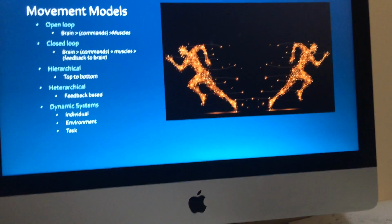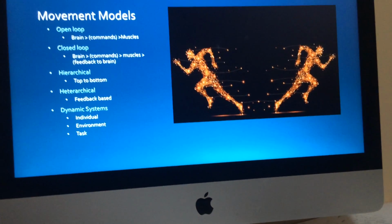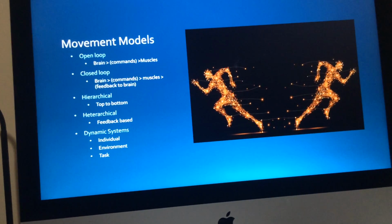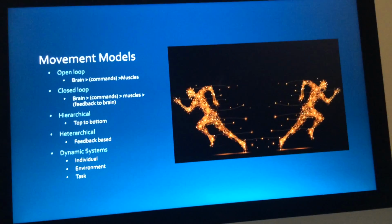And all these things sort of come together in the dynamic systems theory, that kind of decide what your movement is as a person. And all these things are a good summary of motor control and movement in human beings.